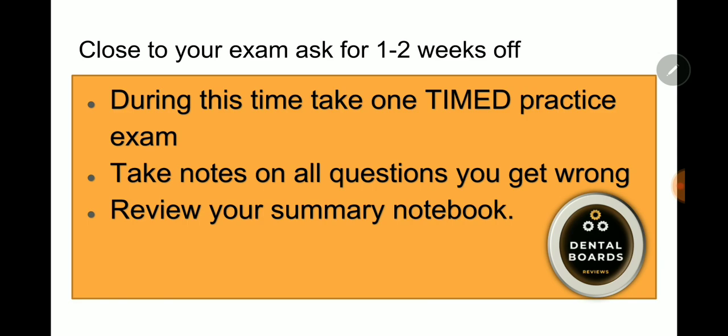Okay, now, close to the exam. If you are working, then you can talk to your boss. Remember, you talked to your boss at the beginning about your plan, about your goal. So you can talk to your boss to take a week off or 2 weeks off before your exam. This is critical.